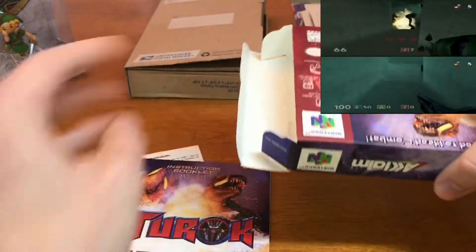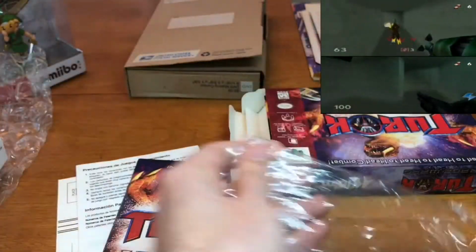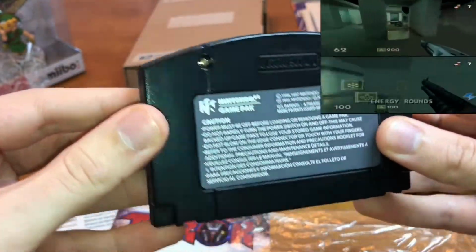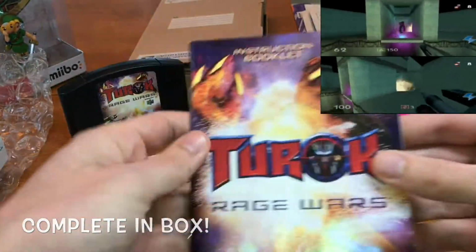I got this one for a crazy low price, super duper low price. That's what I wait for. I wait till the price of the game is dirt cheap and then I'll jump on it. Has the cartridge in that original bag. You can see the label is mint. Look at that, it's beautiful. Turok Rage Wars. Has the bag, has all of the inserts, has the poster on the inside.